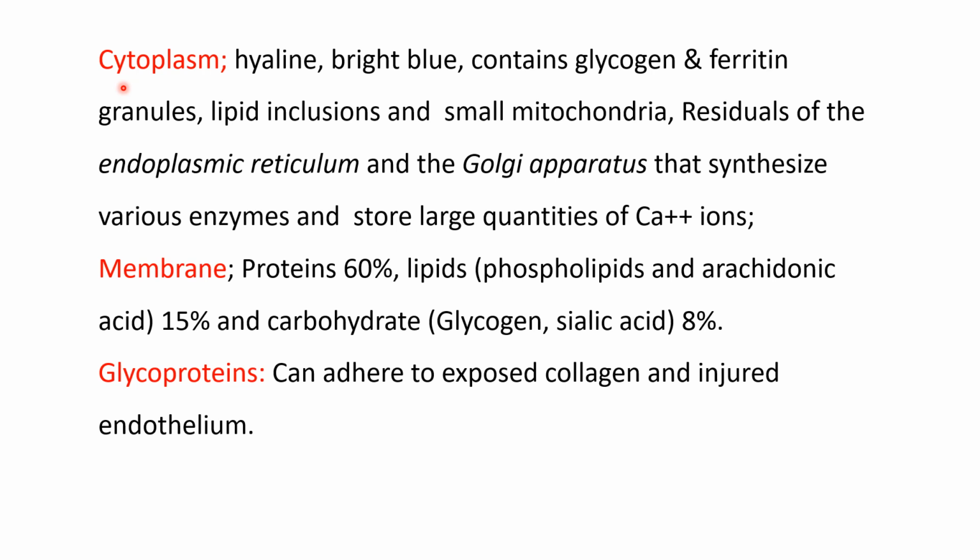Continuing with the description of the platelets, the cytoplasm of the platelets is bright blue colored and it contains granules that have glycogen and ferritin in them. It also contains lipid inclusions and small mitochondria.